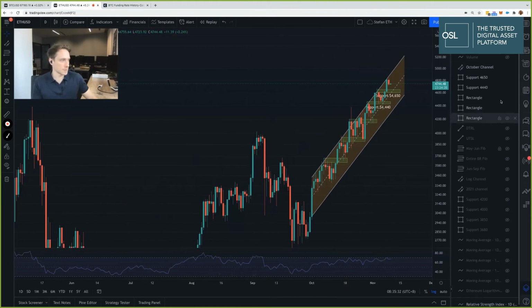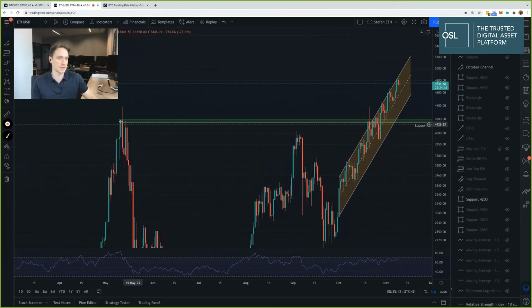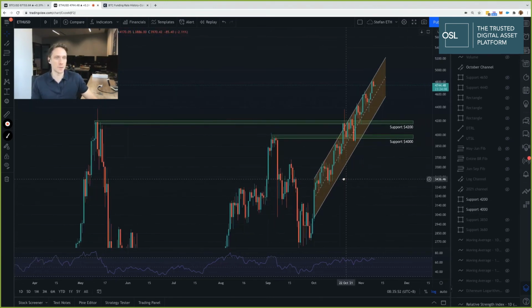If the momentum that we're seeing starts to collapse and prices continue to go lower, then the crucial support levels are at 4,200, which is the daily close from the previous all-time high back in May, and we're looking at the 4,000 support level as well, which is the local top from the 5th of September.